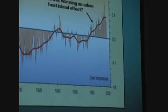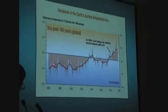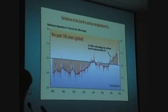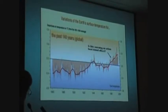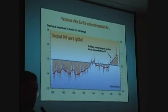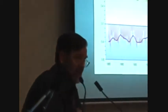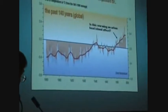It's pretty embarrassing stuff. Okay, here's our temperature curve again. Warming to 1940, cooling, warming. And the question is, is this warming in here largely due to the urban heat island effect that I've just shown you examples of? Virtually all experienced climatologists would say yes, it's just a degree of how much. But studies were done which claim to show that this curve has been corrected for the urban heat island effect.